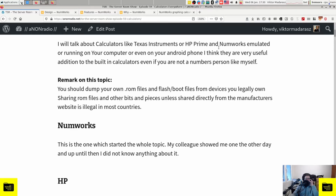I focused on the emulated ones, the ones which you could emulate running on your computer or on your Android phone. I think that they are a useful addition to those built-in calculators which you normally get on any operating system, be it Linux or Windows or Mac. You get some kind of basic calculators, but these calculators I'm gonna show are way more professional than that.